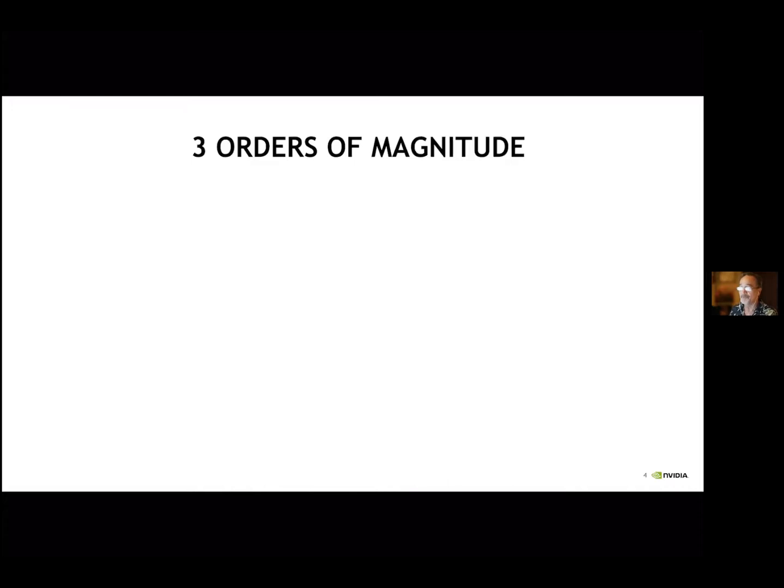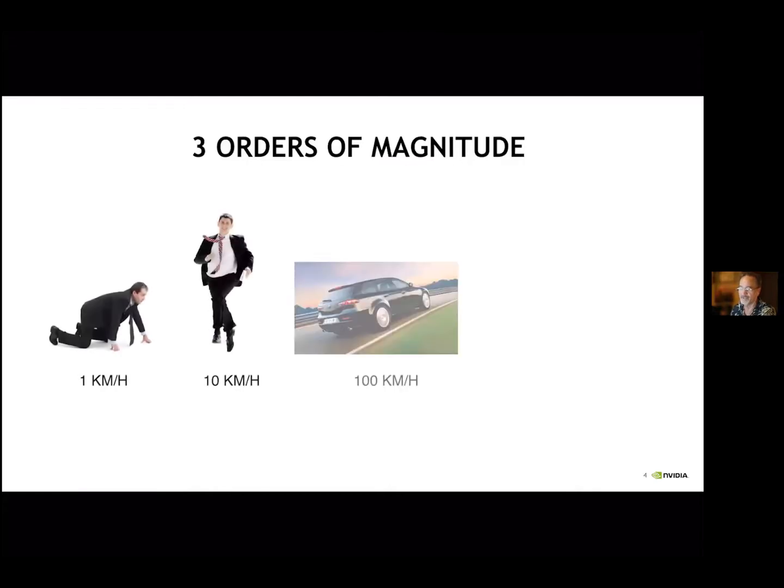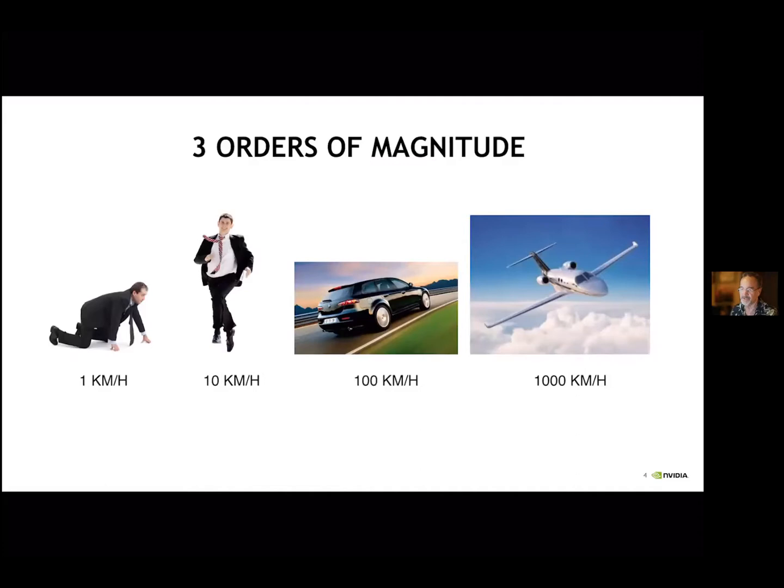So, to sort of appreciate how mad it is, I think it's fun to think about orders of magnitude, and humans really aren't evolved to think about the world in exponential terms. And my illustration that I like here is to just illustrate 3 orders of magnitude in terms of approximate speeds achievable by various forms of human locomotion.